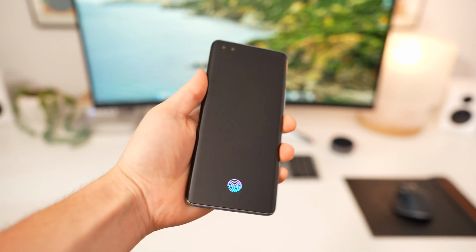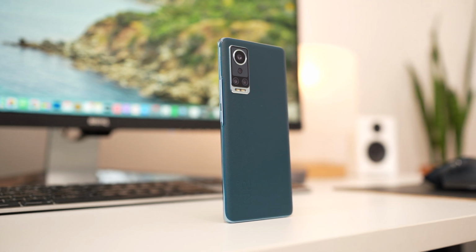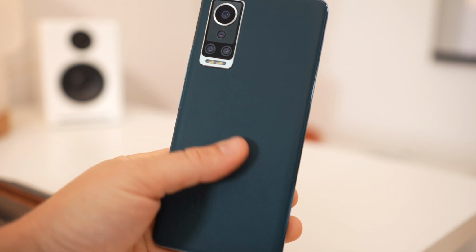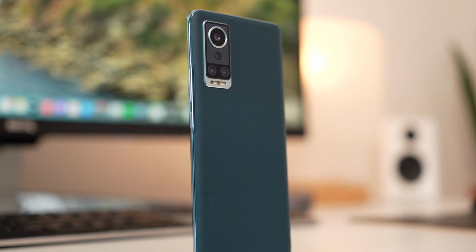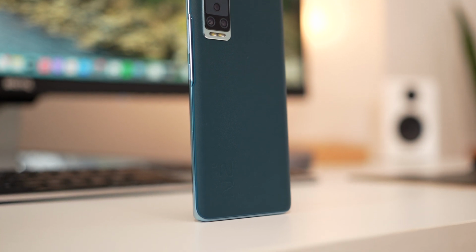You do have a stainless steel frame that wraps around the phone, and unlike most other phones of today, we have a faux leather back cover that feels and looks like genuine leather. It adds a little bit of grip, but it's mostly there to offer a texture that feels better than the slimy plastic or even glass that we see commonplace nowadays in smartphones. So I think that's a really nice touch, no pun intended.